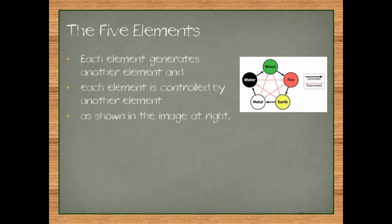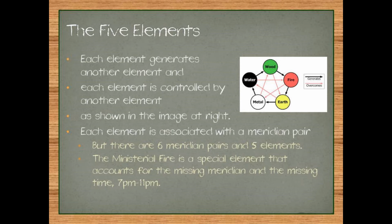Looking at the organs in each list, you can see that each of the elements is associated with a meridian pair, but there are five elements and six pairs. The ministerial fire is a special element that accounts for the missing meridian pair and the time 7 p.m. to 11 p.m.